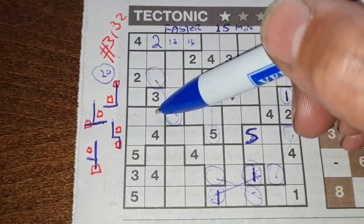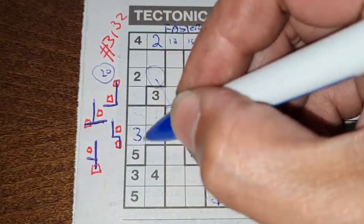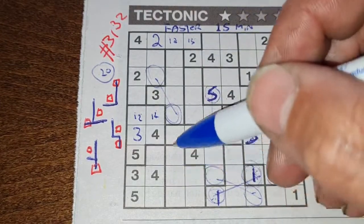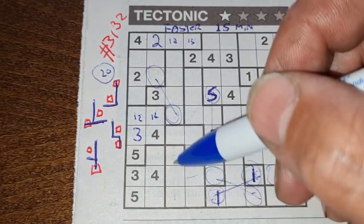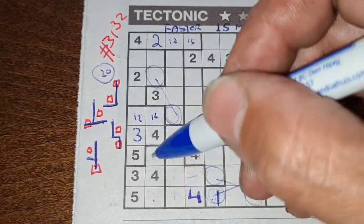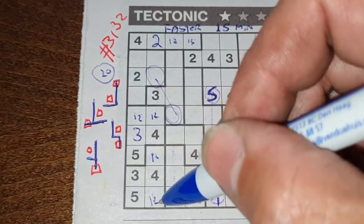These 2 boxes cannot be a 3, so 1 box left for the 3 should be there. 2 numbers left in this area for the numbers 1 and 2. Let me mark those 2 boxes, 1 and 2. Okay, these 3 boxes surrounding the 4 cannot be a 4, so 1 box left for the 4 should be there. 2 numbers left in this area for the numbers 1 and 2. Let me mark those 2 boxes.